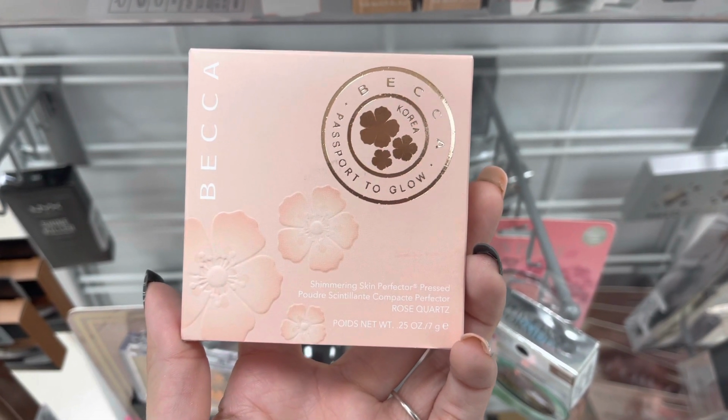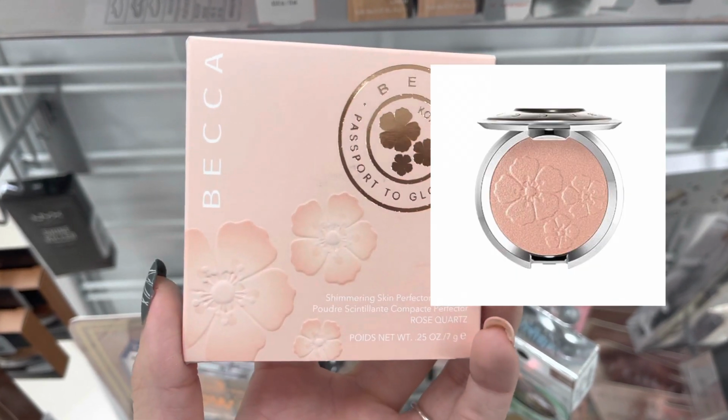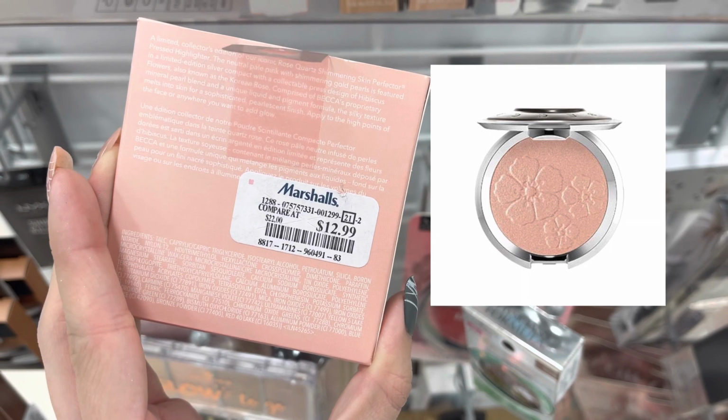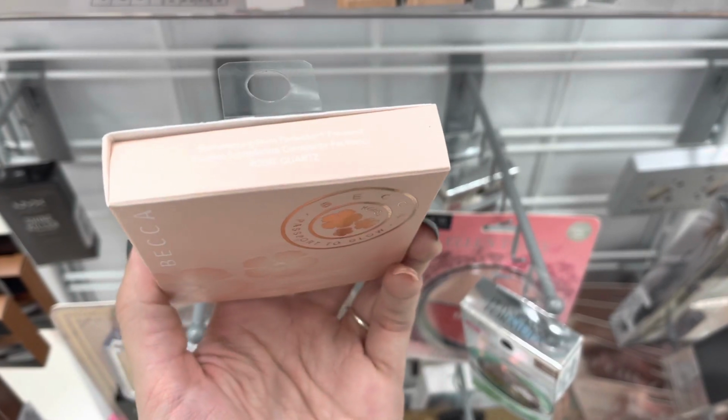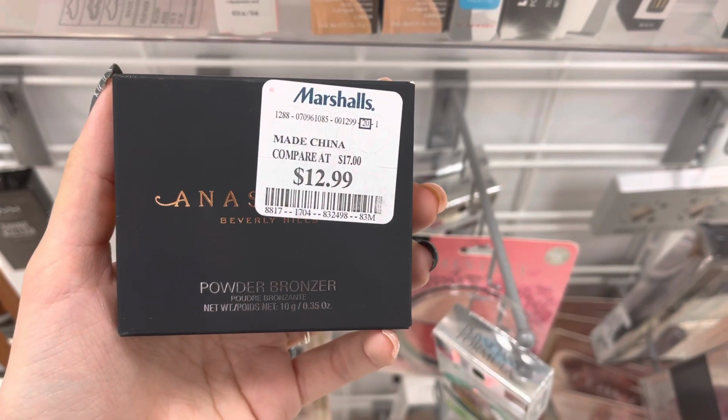But now we have another Becca product. This is the Becca Passport to Glow. This is like a little highlighter. I threw a picture up of what it looks like. It was $12.99. And I think this is a discontinued product because I couldn't find it anywhere online.